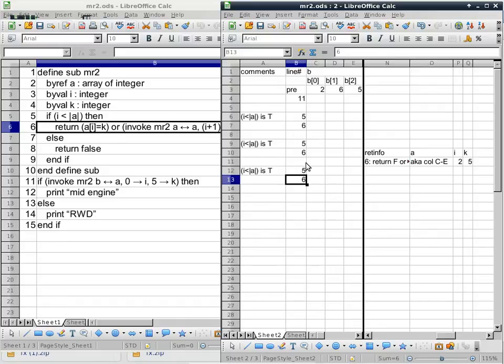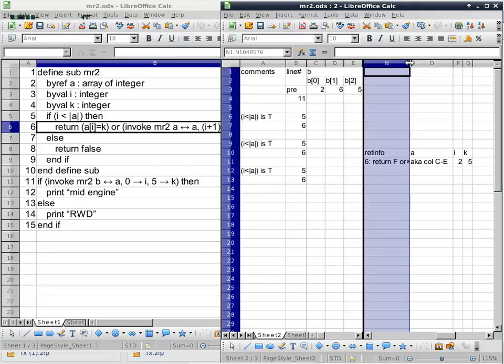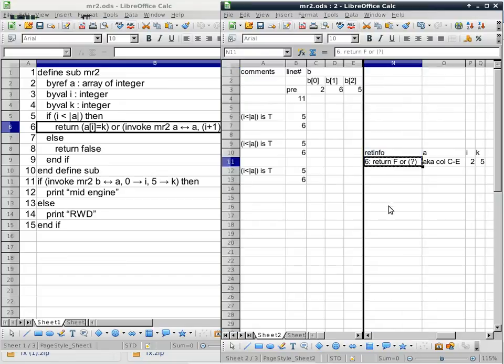Okay, we do not do any recursion at this point. We are all done with recursing. So we are now executing return true. When we execute return true, we take the return info cell, we copy and paste it, and then we just change the question mark to true. Because we are returning a value of true, and this is the result of executing return true.